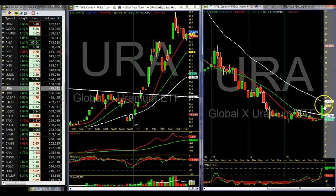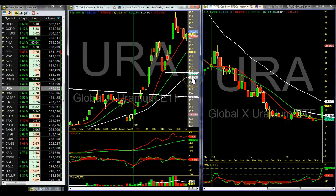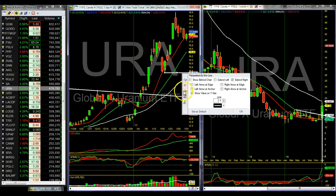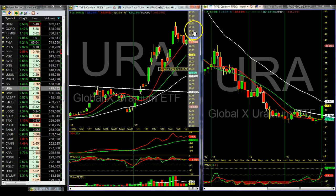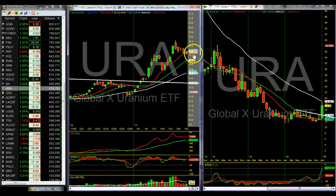Looks like it came into resistance. I would look for a retracement back into support levels. We got support down here. Oh, I see. We got support down at, let's call it 15.5. But it snapped right into resistance. I'm looking for some kind of a retracement, some kind of an opposing point, some kind of a pullback.